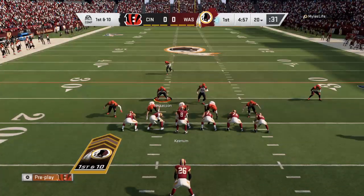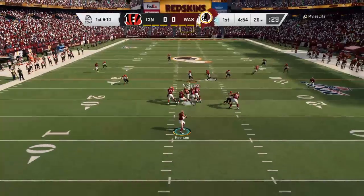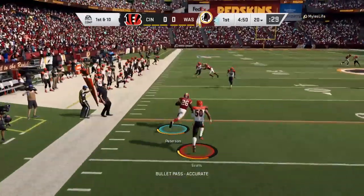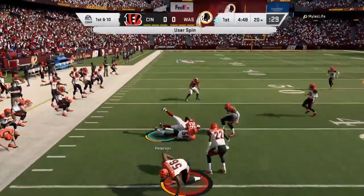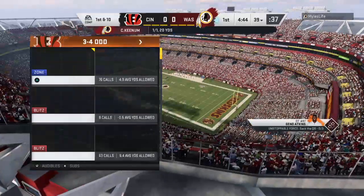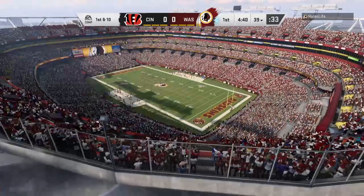Hey, watch the slant. Off-play action. Keenum. Throw left side complete. It's Peterson. And mark him down way up close to the 40 at the 39. That one good for 20 on the catch and run. Nice little nifty play for him there.